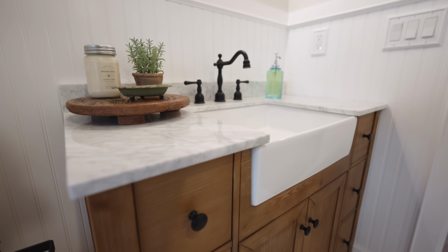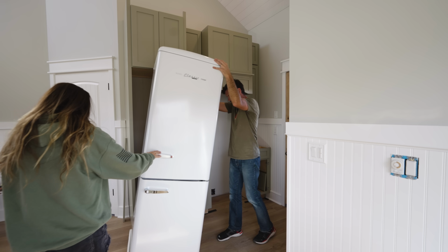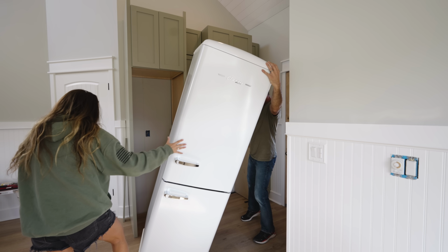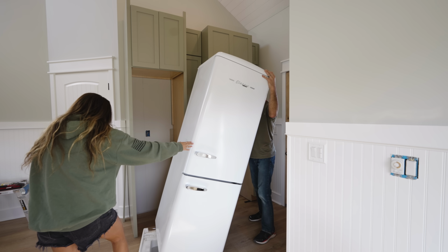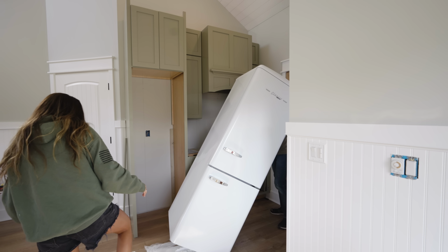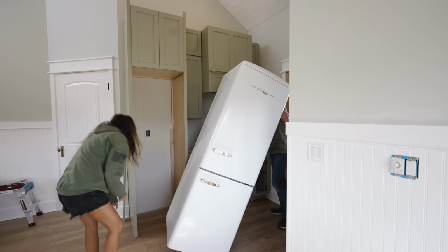Now we're gonna move along to the kitchen, and it's been about a month since we've installed the kitchen and all of the appliances in this space, and we're loving the way that this has turned out and looked. And so right now we're going to be installing the knobs on the kitchen cabinets, which we're very excited about.